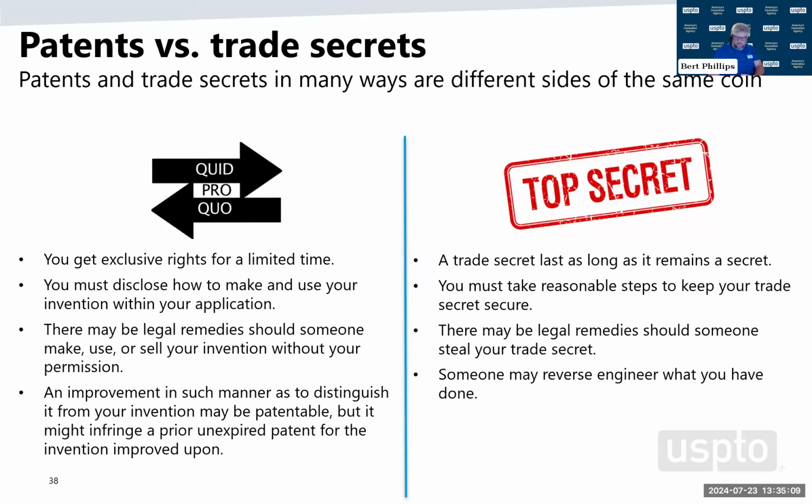Now, another big difference is, for example, trade secrets can be reverse engineered, right? Because you don't know how to make the Coke formula, for example. But if you can buy a Coke off the shelf and reverse engineer it and make your own soda that tastes kind of like Coke, then that's okay. Reverse engineering is okay.